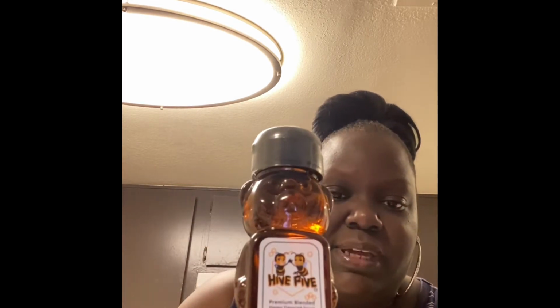Okay, let's get right into it. Some honey. This is called the Hive 5. This honey isn't that big, but I know some grocery stores you can go into and pay $3 to $5, upwards of $5, for a little thing like this of honey. It says premium blended honey flavored syrup. I don't know if this is the for real honey, but they did a test on the honey in Dollar Tree one time, and Dollar Tree does sell real honey in there for a dollar. I forgot what brand it is.